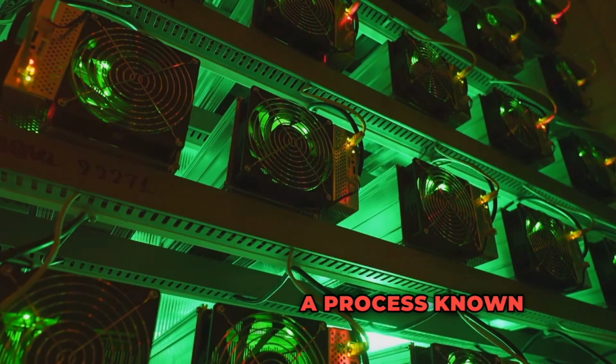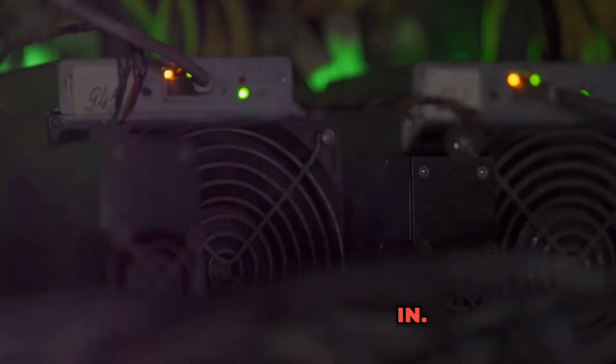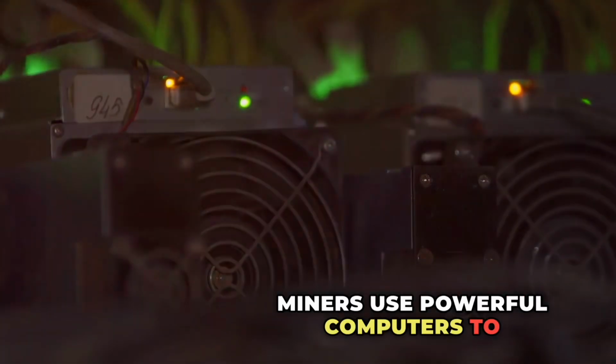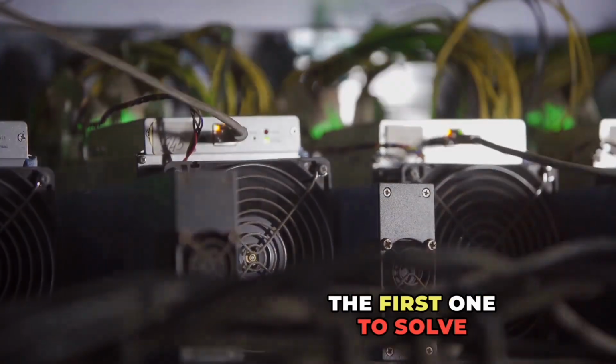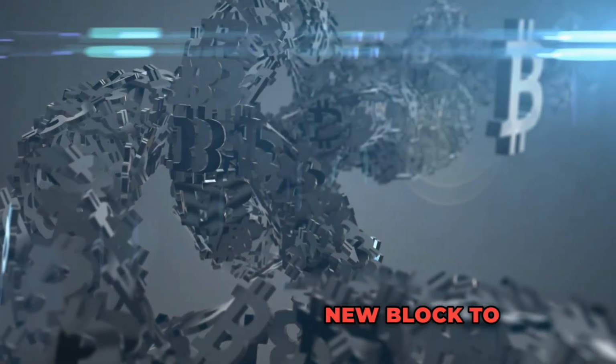This is where a process known as mining comes in. Miners use powerful computers to solve complex mathematical problems. The first one to solve the problem gets to add the new block to the chain.